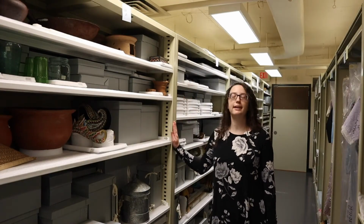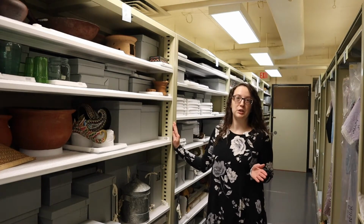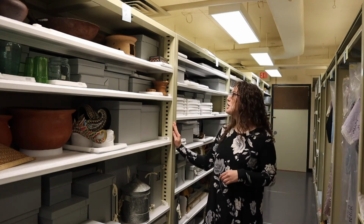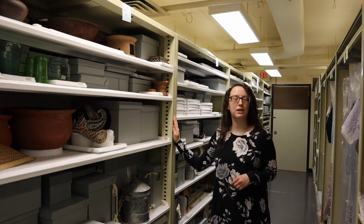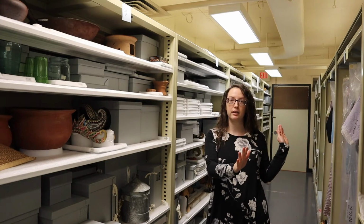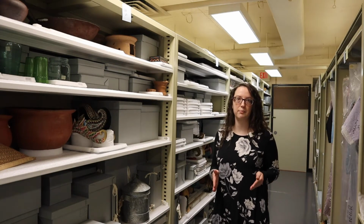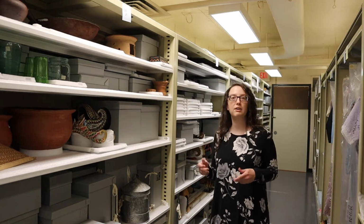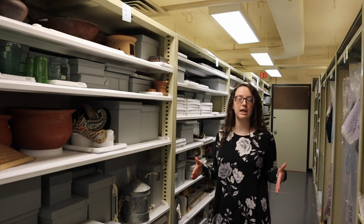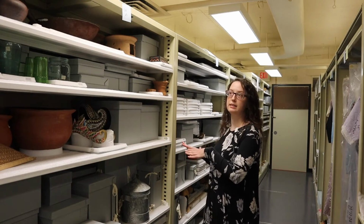So here we are looking at our compact storage unit. Why did we opt for compact storage unit? Because we have a tight space. So one of the nice things about compact storage as opposed to traditional storage where you have a lot of stationary shelving units is that you don't have to have an aisle for each section. Compact units roll, so you only have to have one aisle open at any given time, so it gives you a lot more space to have shelving and to be able to house things.